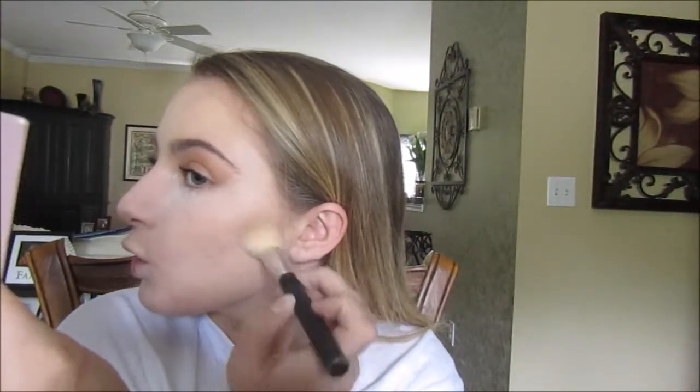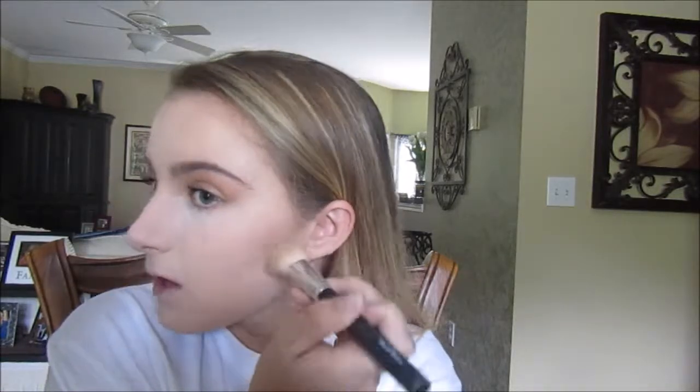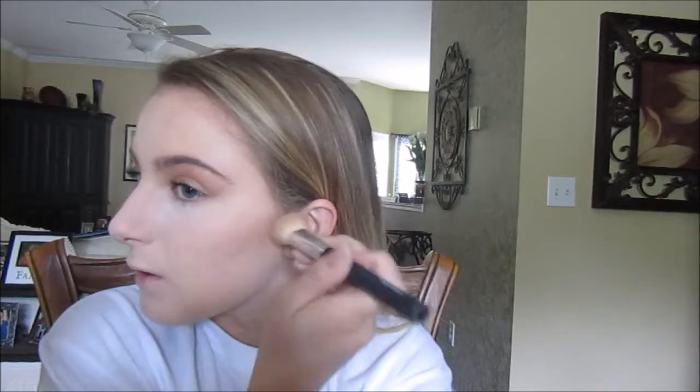And if you need to do any spot concealing, you can do that with the regular concealer. I don't know, personally I don't like to spot conceal because I don't find that it really does anything for me. I want to try the Tarte Shape Tape as a skin concealer, but the one that I have is probably a little bit too light, so I haven't tried that one yet. But I think that would probably work well.